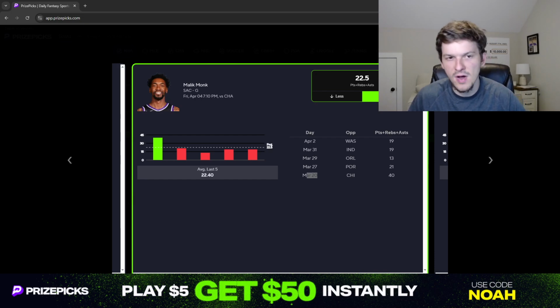Obviously, no De'Aaron Fox, so there's plenty of usage available with Fox no longer on the team. And Monk should be a guy that soaks up some of that usage, especially if he comes off the bench. I mean, if he comes off the bench, he's going to be playing a lot with the second unit, so he's going to have the ball in his hands a good amount. I know whenever Fox got traded, we saw Malik Monk's assist rate really spike. His assist rate lately hasn't been as high. Like, he hasn't been racking up as many assists, but he's been able to take on a bigger ball handling role with Fox no longer on the team.